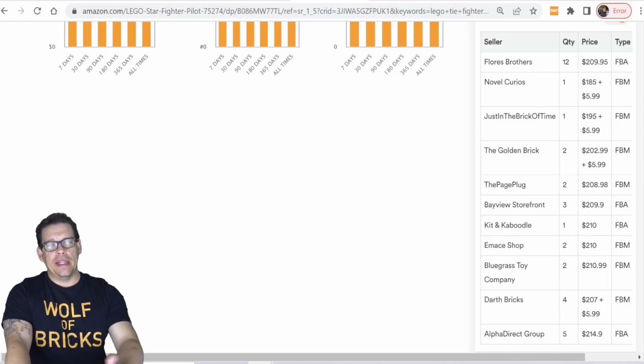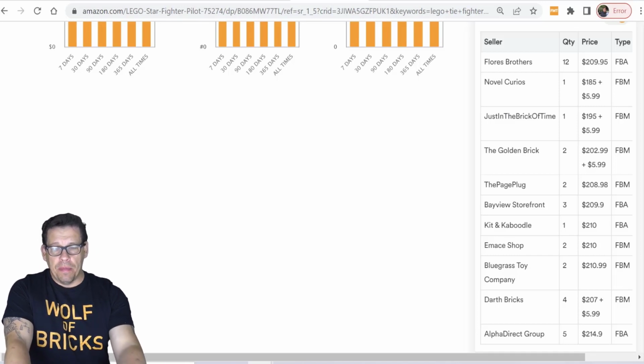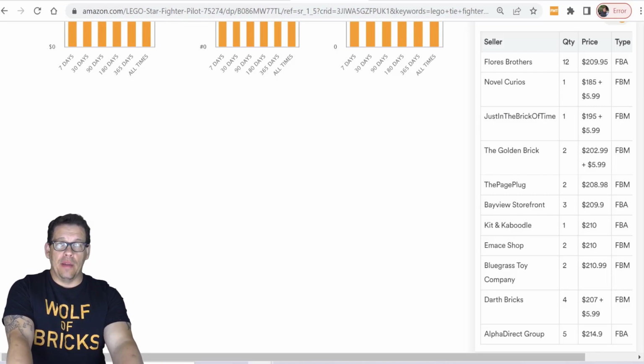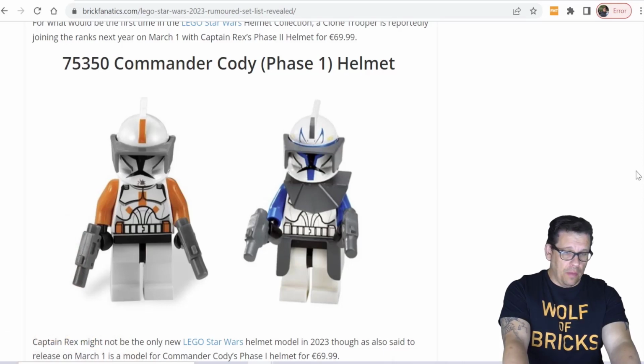So if you happen to be that person that has 50 or 100 of them, it might be in your best interest to go ahead and wait till all of these onesies and twosies went away so you would have a solid presence in the buy box. So then up is the Commander Cody helmet, which I've talked about. And I like both of them, but I think I like the Commander Cody a little bit more.